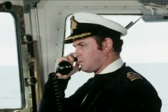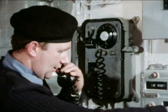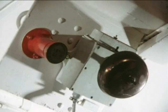Bridge, Captain. Bridge, mining deck. Request indicator test. Roger, stand by. Mechanical and electrical indicator test. You are showing stand by. Lay mines. Stop laying. Mechanical indicator test correct. Stand by port mining gong. Stand by starboard mining gong.